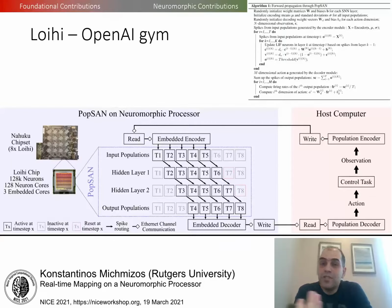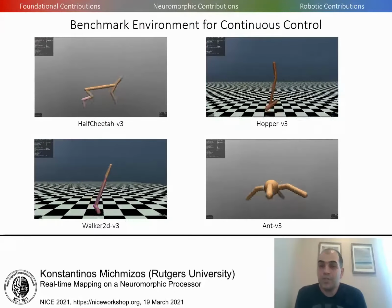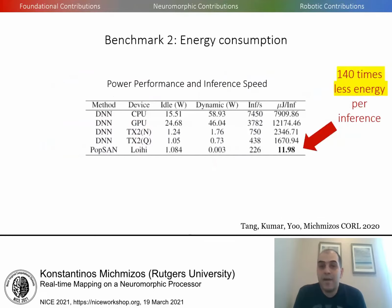And we allowed Loihi to interact in real time with the OpenAI Gym and benchmarked our methods in 4 environments with the most rich and unstable dynamics that we could find. We evaluated the rewards gained, an indication of how well and how fast we learn, and we got the same level of exceptional performance compared to deep networks, and for some of them, we did even better. Now, as for energy consumption, as someone would expect, this is where the neuromorphic method outperforms any AI method. It consumes 140 times less energy per inference than the deep network.